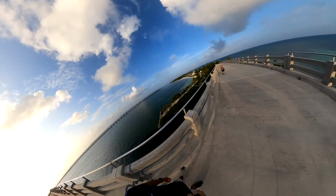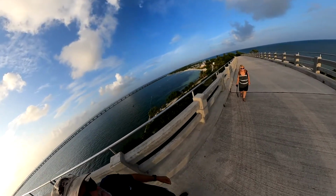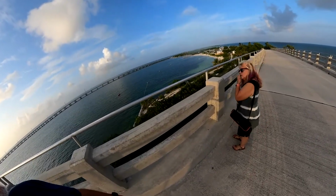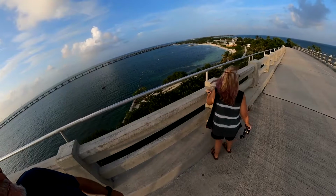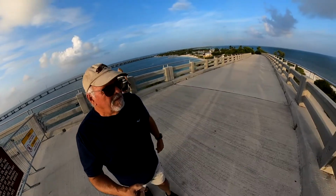So here we are looking out over Bahia Honda. And look at that lovely young lady. Say some great words of wisdom to us. This is a beautiful time, and the temperature is very pleasant right now. It was warmer earlier today, but it's really pleasant right now. Really pleasant. And there's not many people here, which is also pretty lovely. Yeah, exactly. So we'll walk over to the Gulf side.